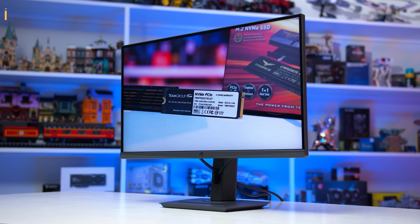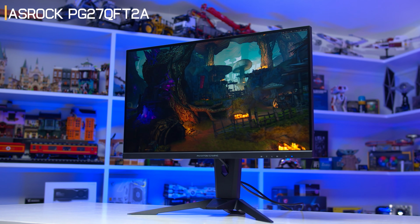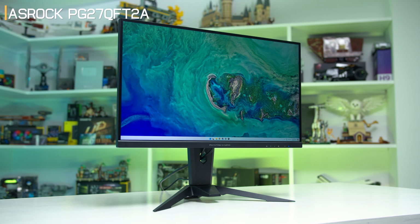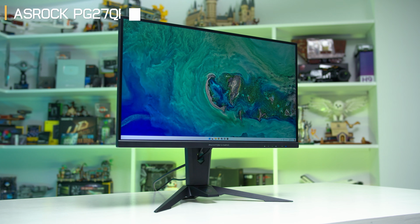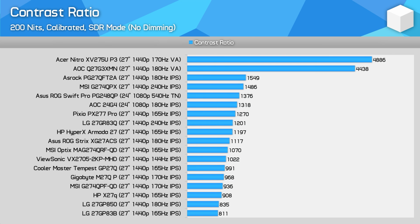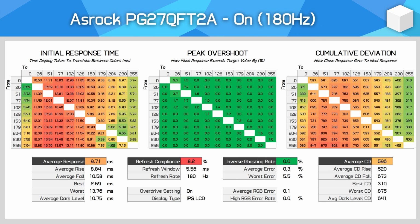very appealing. The ASRock PG27QFT2A is another monitor to look out for, as it's often one of the cheaper models on offer. This is the most basic of the 1440p gaming monitors, omitting features like an sRGB mode and KVM switch that's often found on more premium models. It has decent brightness, good viewing angles, and a great contrast ratio for a 180Hz IPS LCD, but slower response time tuning than other models I've recommended.